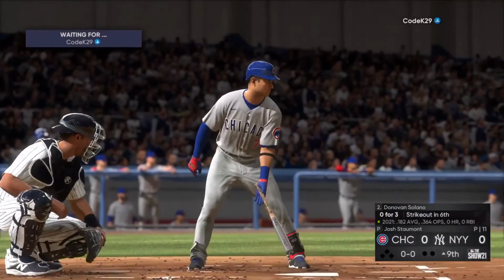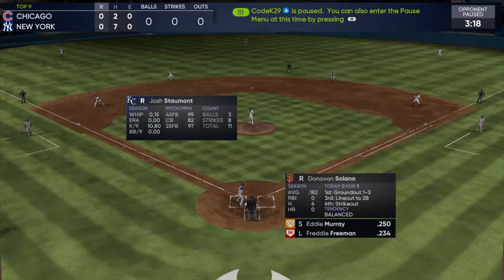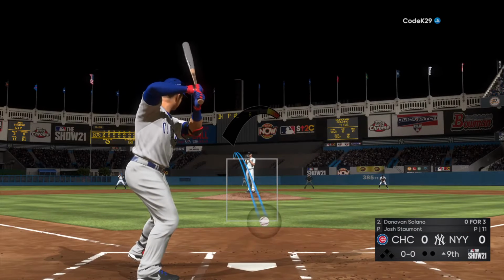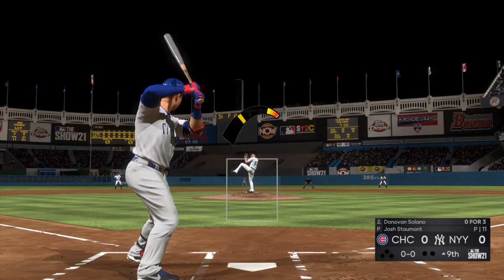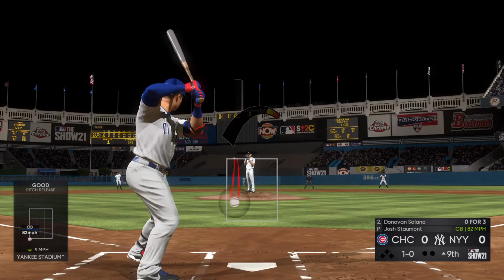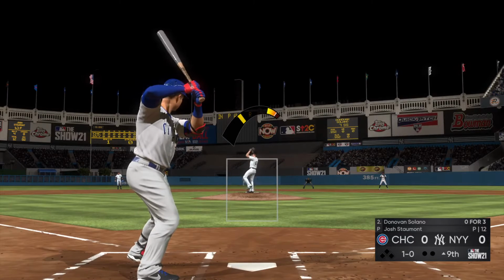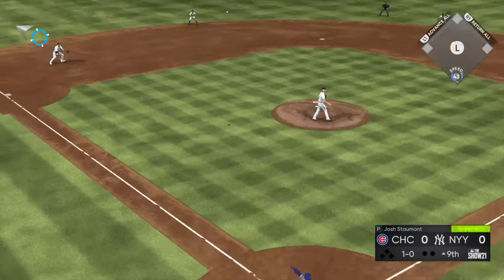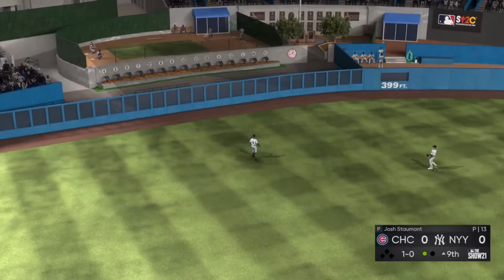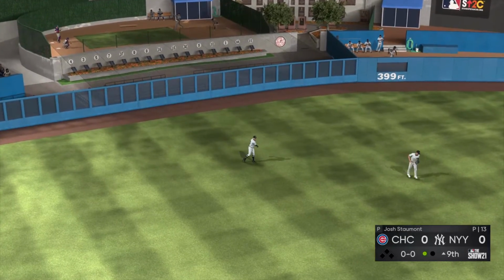All set to start the 9th in this one. Stepping up as the shortstop, Donovan Solano. Ready with the first pitch. Here it comes. The 1-0. Swing and a liner toward the gap in left center. Springer is there. One quick out to start inning number 9.